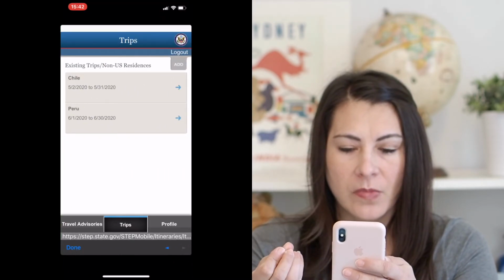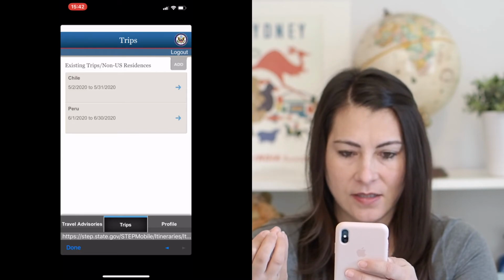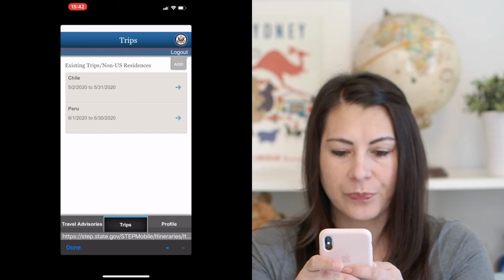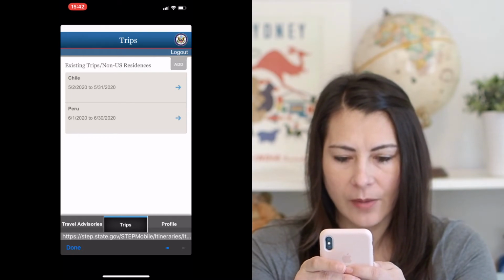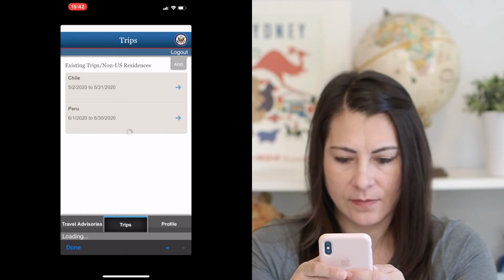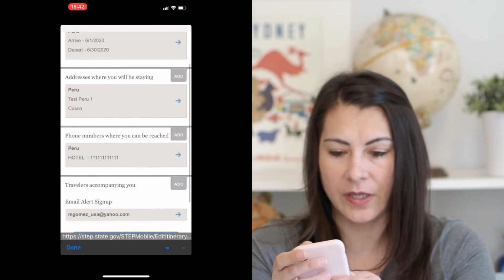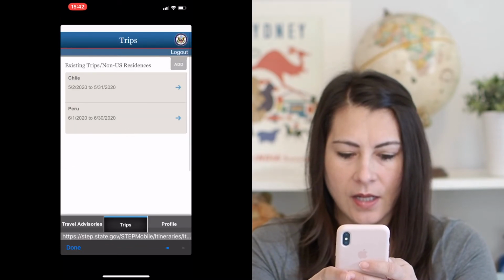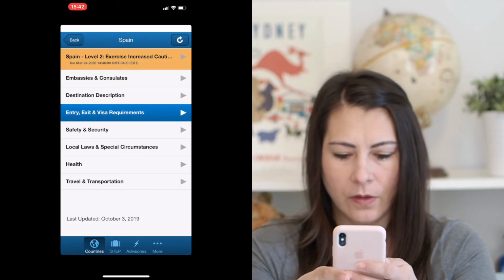And it took me straight to my existing trips. As you can see, the trip that we just entered to Peru is already there. Perfect. So I'm gonna go ahead and click on that, and it provides all information that I already provided, so that's perfect. I'm gonna go ahead and click on done. And here's where I wanted to go, countries.